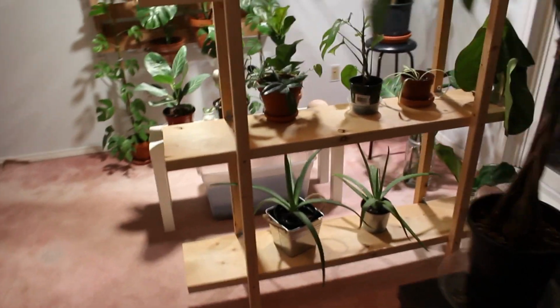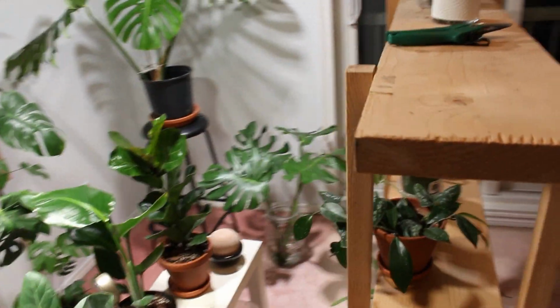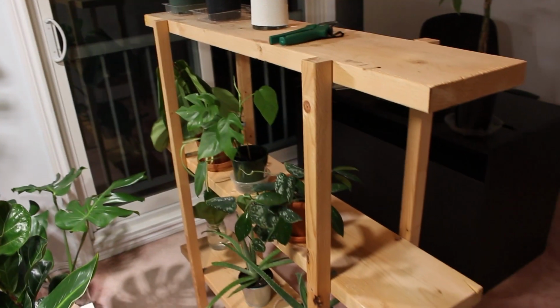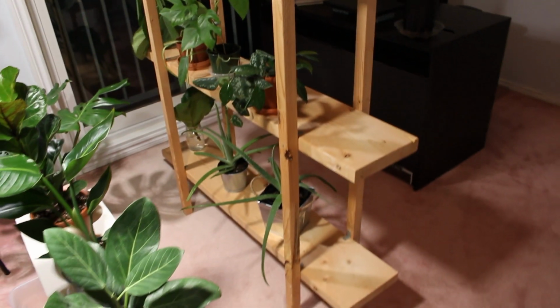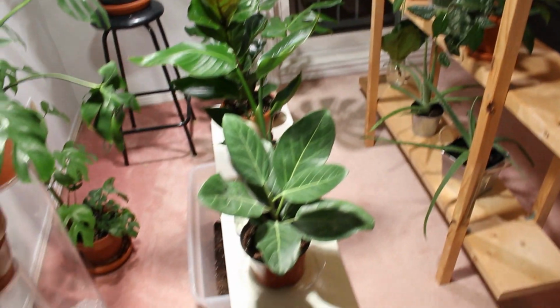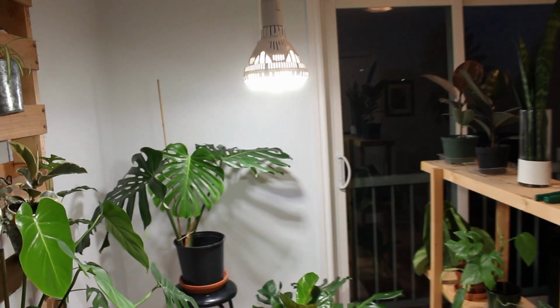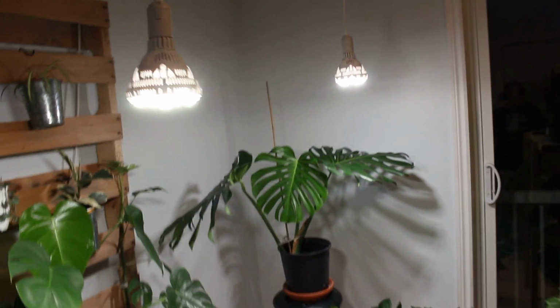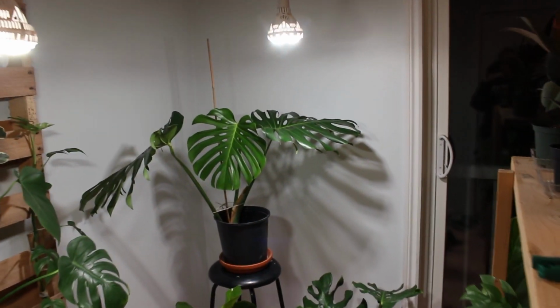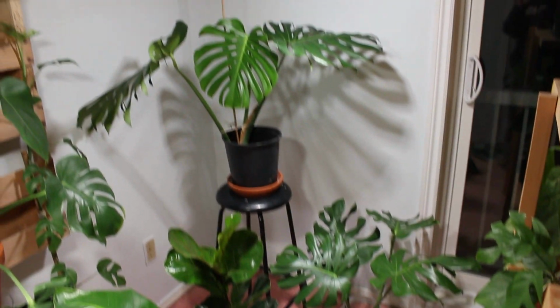I'm just trying to figure out whether or not I'm going to keep both of these shelves, like this wood shelf that I made. If you haven't seen my other video of houseplant styling DIYs, I have this in there as well. So I'm not too sure if I'm going to keep both of them. I just like this white one here because the plants can also get the light from here. And you see there in my corner the beautiful monstera and some cuttings.